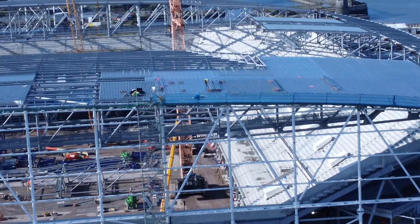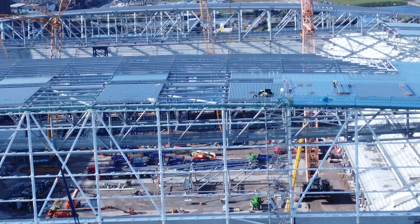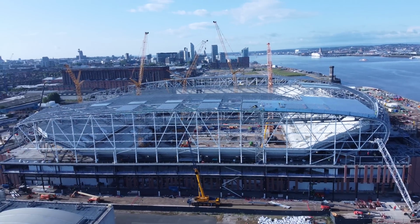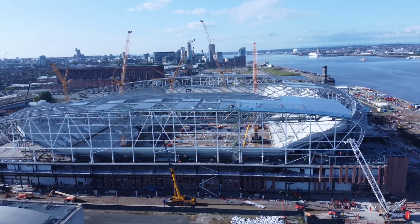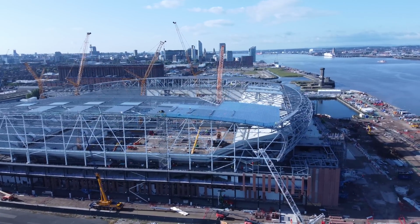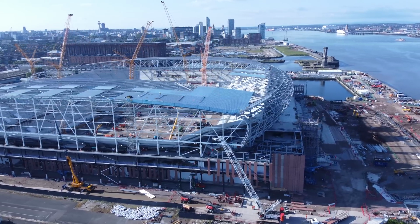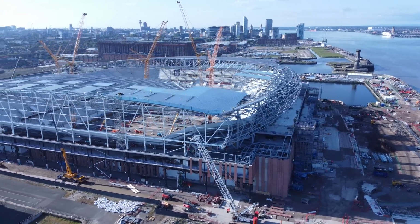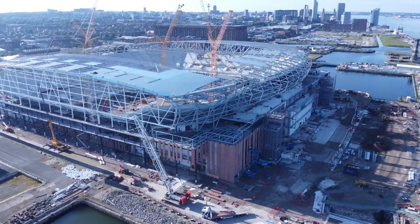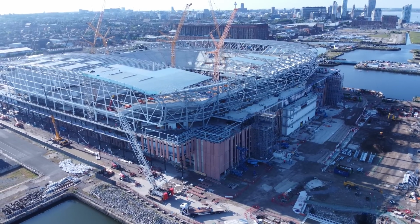Not a lot happening from what I can see inside the actual stadium itself. It all seems to be on the outside at the moment. There's a couple of people walking about. It was really early, the beginning of the day that we shot this, but if you look now, you can get a feel of that curve of the actual roof. The shape of the roof and the curve effect, I'm sure you've seen the finished photos.